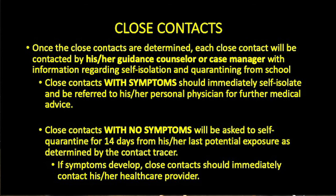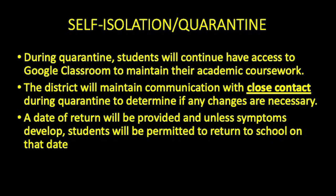Close contacts with symptoms should immediately self-isolate and be referred to his or her personal physician for further medical advice. Close contacts with no symptoms will be asked to self-quarantine for 14 days from his or her last potential exposure as determined by the contact tracer. If symptoms develop, close contacts should immediately contact his or her healthcare provider. As a close contact, you'll be asked to quarantine and have your child quarantine.